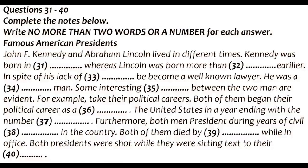Now turn to part 4. Part 4. You are going to hear a talk on 2 famous American presidents. As you listen, fill in the missing information in the notes below. First, you have some time to look at questions 31 to 40. Now listen carefully and answer questions 31 to 40.